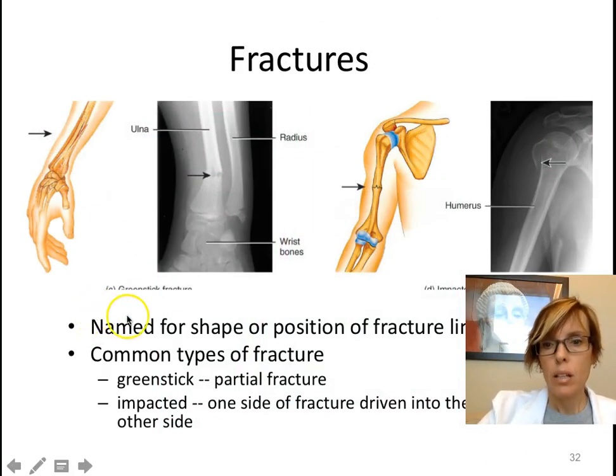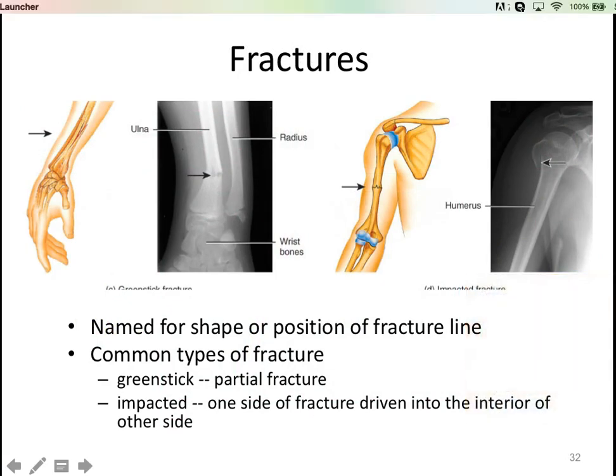All right. So let me hide me so you can get a better view of these things. Since most of you are going into some sort of allied health field, I just want to go over some common names for fractures with you. You're going to see these terms come up all the time. So basically, fractures can get their names either for their shape or their position, basically where they're located.